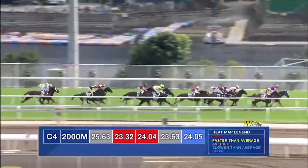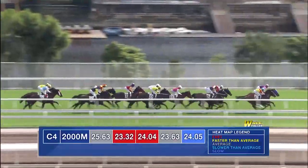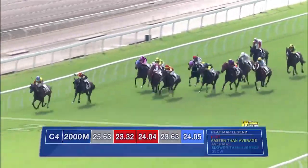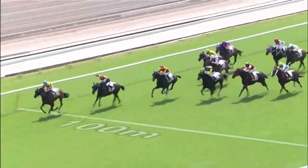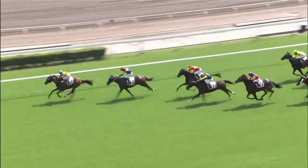In fact, he ran along at a strong tempo and actually finished down the straight quite slowly, but that was a problem for the others because they had already gassed themselves staying in touch and really couldn't finish off either themselves. And as you can see here, Above, in red and yellow colours, very wide on the turn, rolling home okay into fourth.